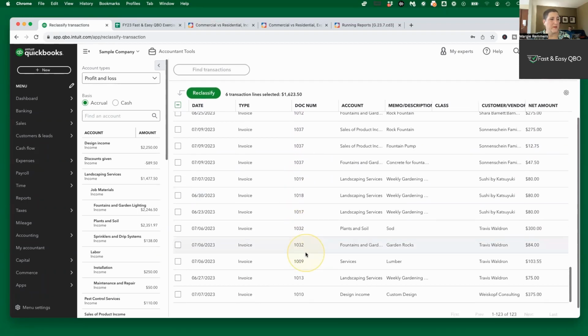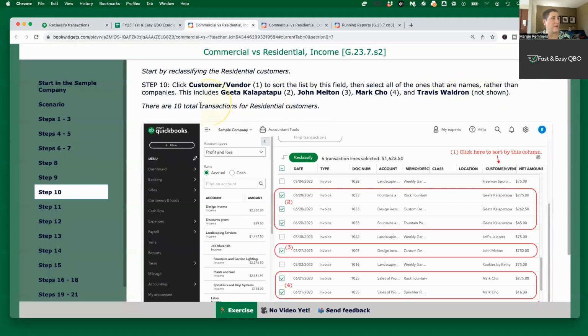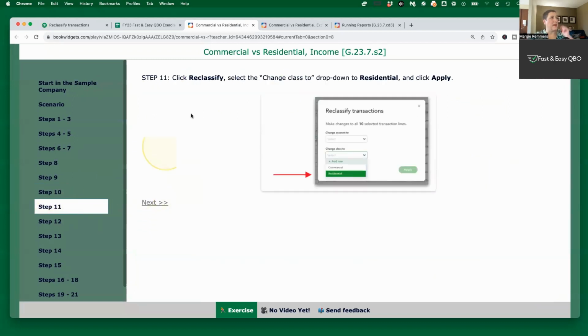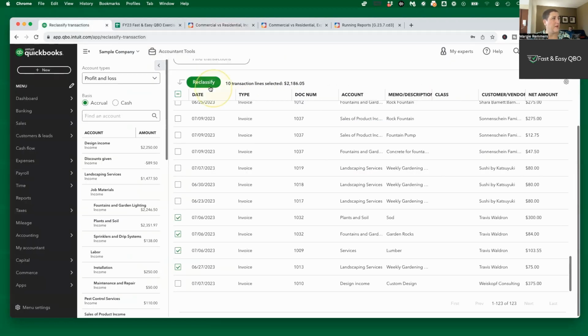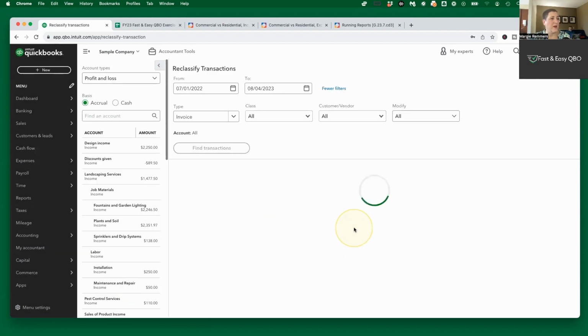And there is Travis. Okay, so notice right here it says 10 transaction lines selected. So that should be what we need. Step 11, click reclassify, then select the change class to drop down to residential and click apply. Reclassify, change class right here to residential and click apply.